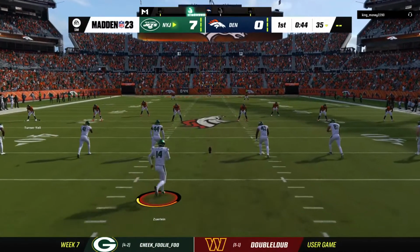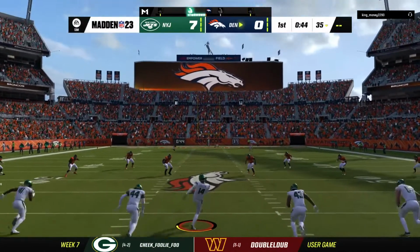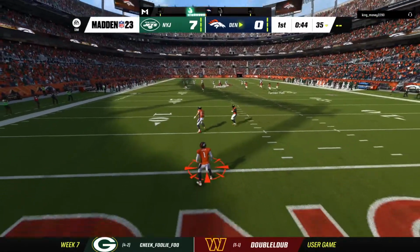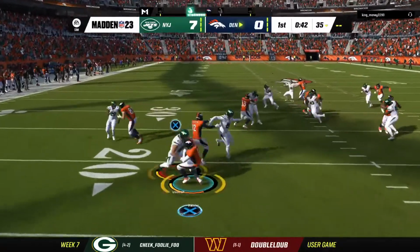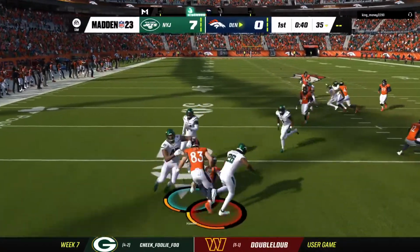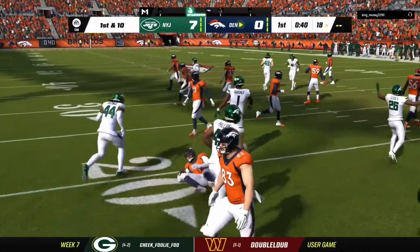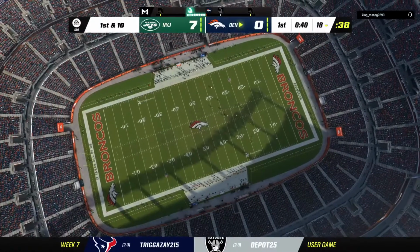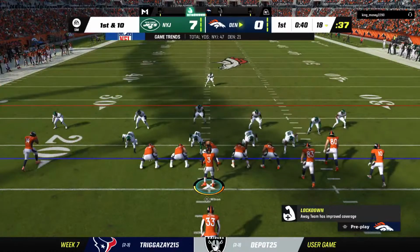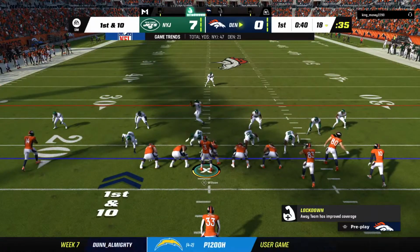Now after the touchdown, it's Zuerlein. He'll kick it away. This fielded right at the goal line. And he had no room to run as he's tackled down inside the 20. Denver offense at the line, ready to go.